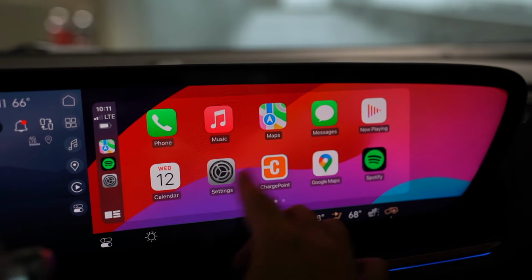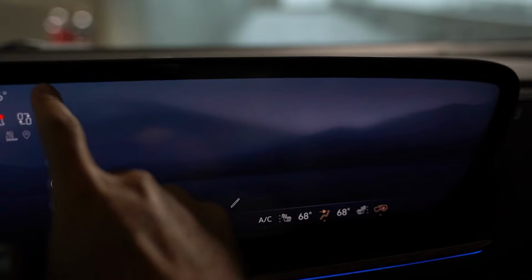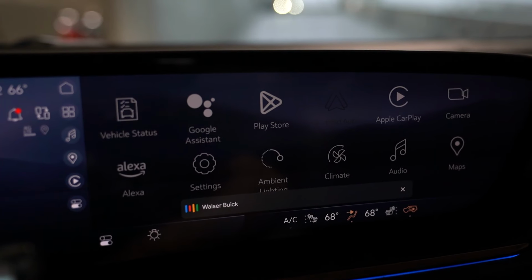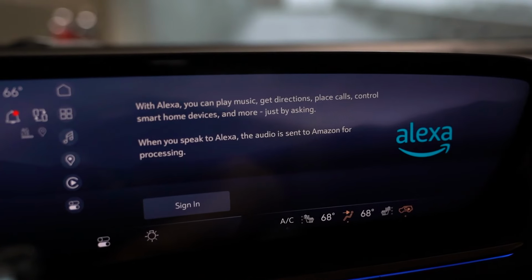So back to our infotainment screen here. It is lightning fast. It's really easy to use. It looks a little overwhelming at first, but I've been driving around this afternoon, and once I kind of figured all that stuff out, the Google Assistant is in there, so I can tell it to take me to Walser, Buick, GMC, and Bloomington, and it will give me directions on both screens for that. As well, it has built-in Amazon Alexa, which is pretty cool as well.